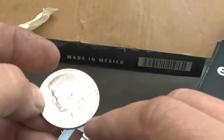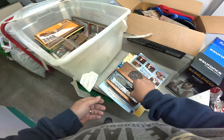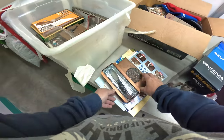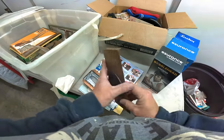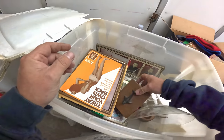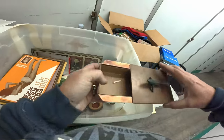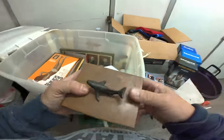And then right here, Kennedy. Okay, it's a bicentennial coin. I don't think there's any silver in there. It's not much. It's not a 90% silver. What a stinking cool container right here. I really like that. That is really neat. I've never seen anything like that before. Yeah. There's another one. Copper. Someone must have custom made these. No goodies in that one, but it's got a sweet little whale right there.